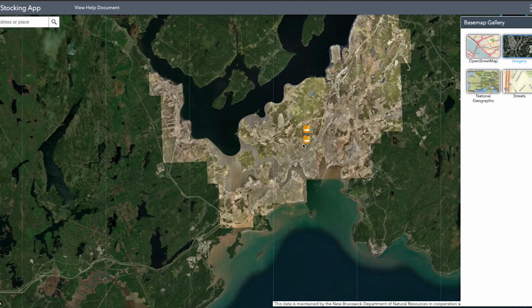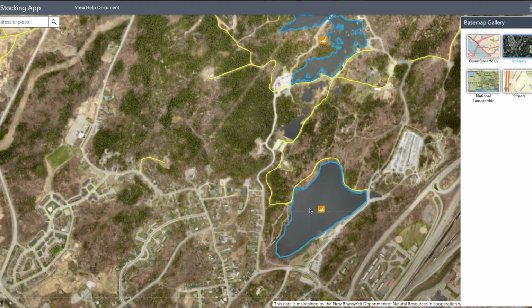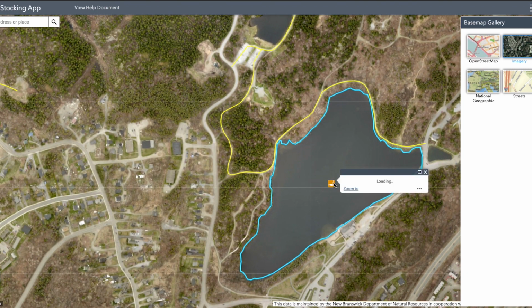So let's just take a look at some of these. Let's go down towards St. John. Let's see. Okay, here we're in Rockwood Park. So it's Lily Lake here, probably. Zoom in.